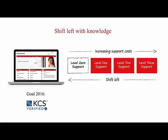The 2016 goal for ComAround this year is the KCS Verifier tool. And we're really excited about it. We are getting really close to doing so already. So stay tuned.